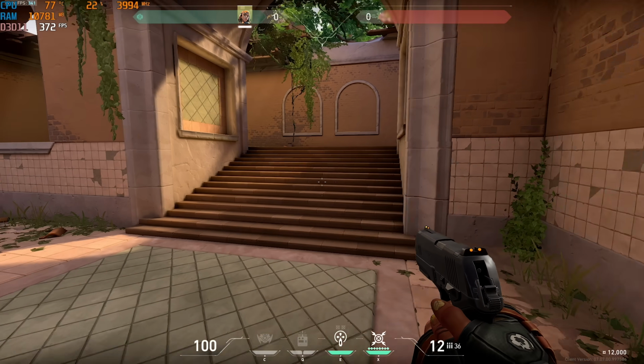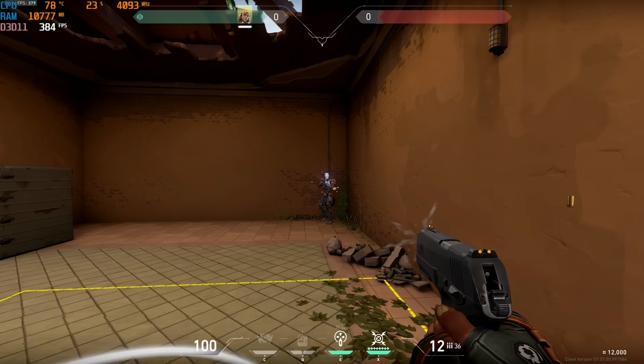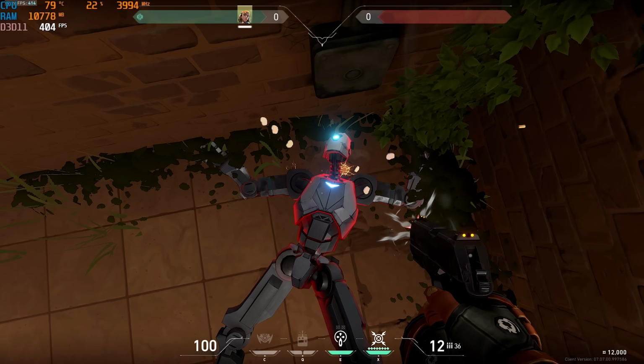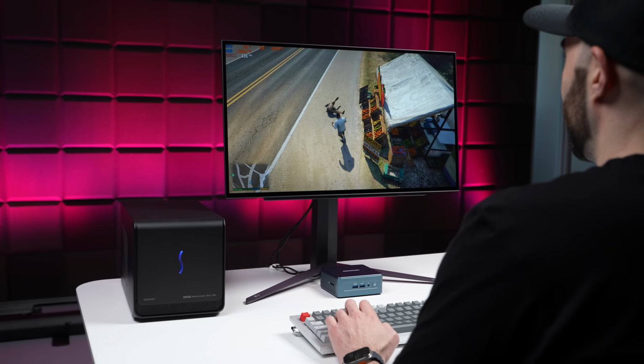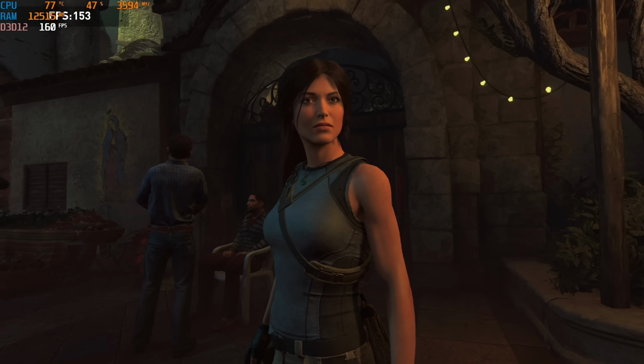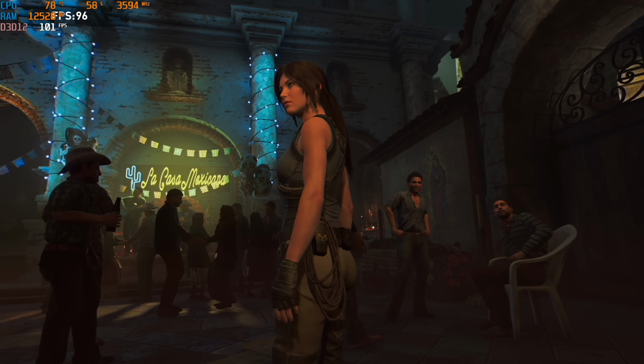At our monitor's max resolution of 1440p, we were seeing an average of 405 FPS in Valorant with everything turned all the way up. In GTA 5, with everything maxed out, we were still getting 136 frames per second, and even in Tomb Raider, with everything turned up, we were getting around 98 frames a second.